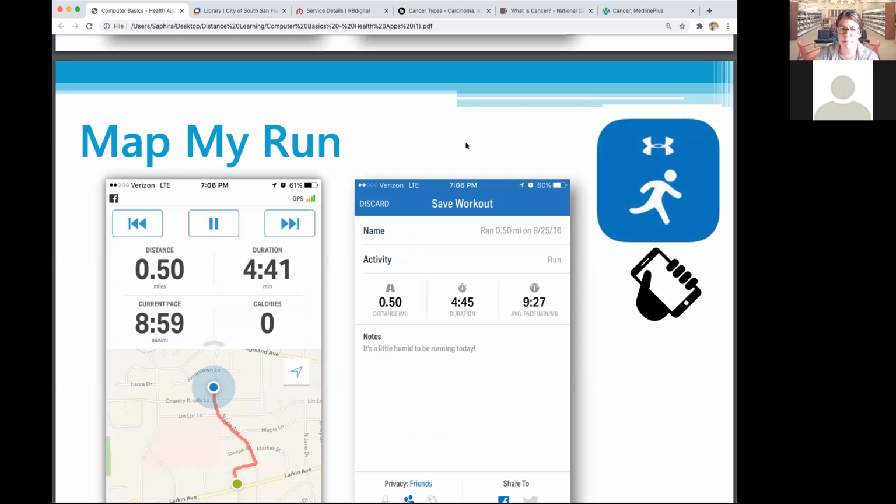All right, Map My Run. That was the companion one I was talking about for MyFitnessPal. So this is the one where you can track your exercising and workouts, and it'll link up with your MyFitnessPal to incorporate that into your calorie intake for the day to see if you can get more food or less food. Or you can have that glass of wine or not have that glass of wine.